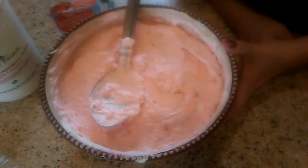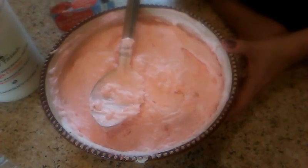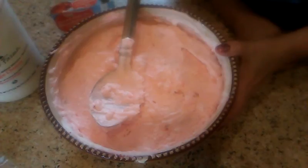So there you go. There are 2 more desserts, and I'm not a dessert person, so it's pretty funny I'm doing these, but I am.